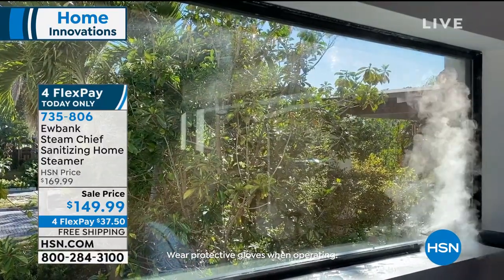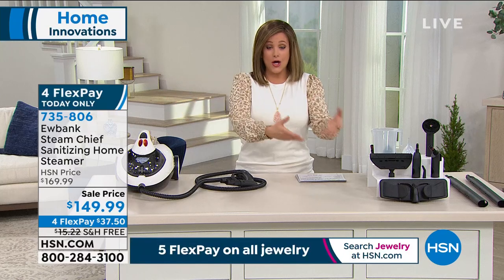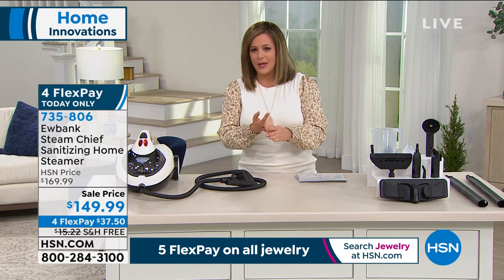Know that everything from the surfaces to the remote control to the doorknobs to the baby table to the dog bed is cleaner, right? Without using harsh chemicals, without using things that are dubious, that kind of give you a headache.